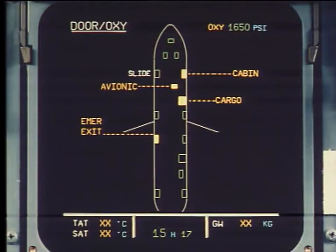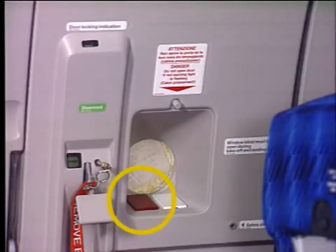Now is shown the door ECAM page. Door 1 left-hand side locked and slide armed. All the doors in green are locked and in amber open. The red warning light cabin pressure near the window flashes on ground if the door is in disarmed mode and there is a difference between the inside and outside pressure with the two engines off. Before opening the door, check warning light.